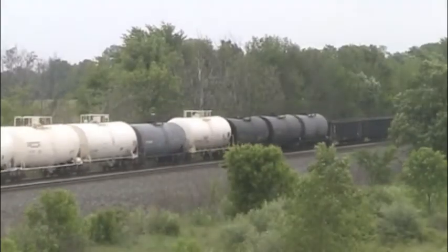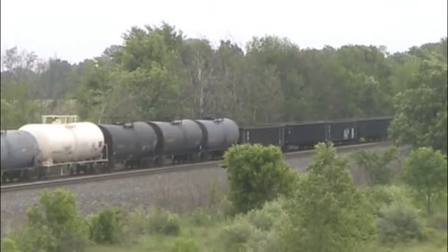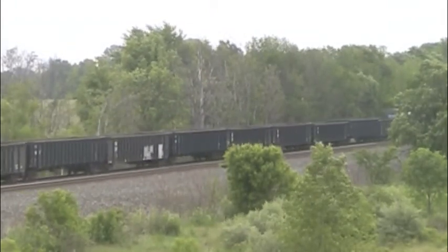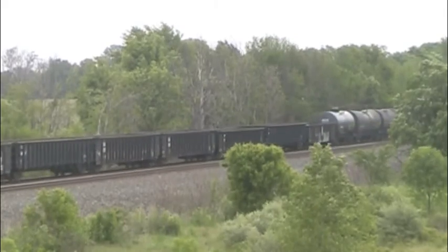A pair of SD40-2s lead a manifest west. The rear two units are brand new ES44ACs, fresh from the GE factory in Erie, Pennsylvania.